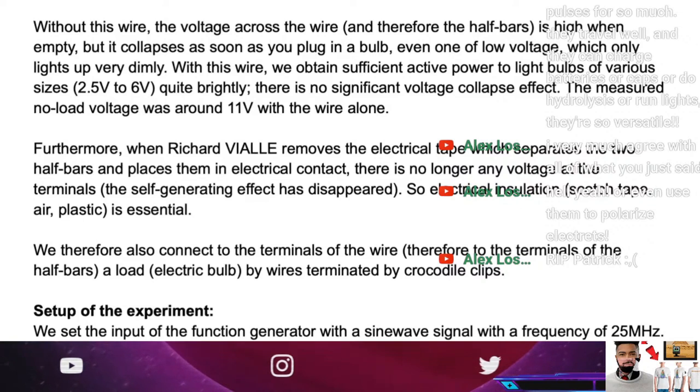Furthermore, when Richard Biley removes the electrical tape which separates the two half bars and places them in electrical contact, there is no longer any voltage at the terminals. The self-generating effect has disappeared. So electrical insulation, Scotch tape, air, plastic, is essential. We therefore also connect to the terminals of the wire, therefore to the terminals of the half bars, a load, an electric bulb, by wires terminated by crocodile clips.